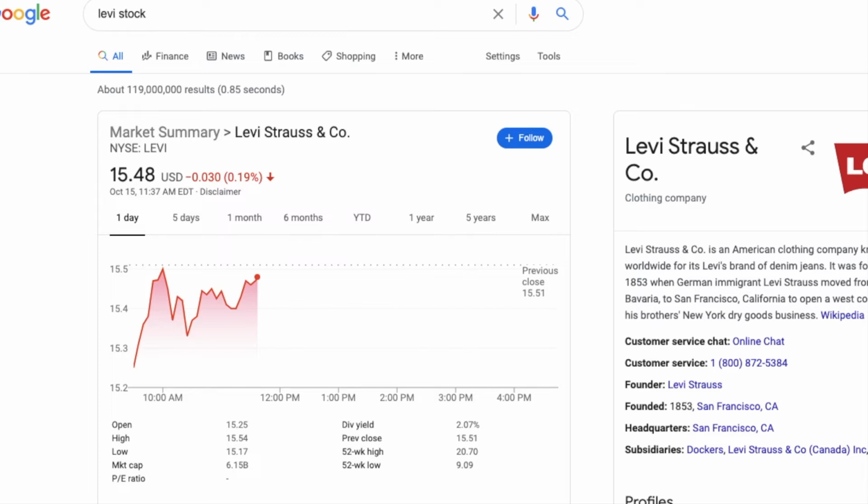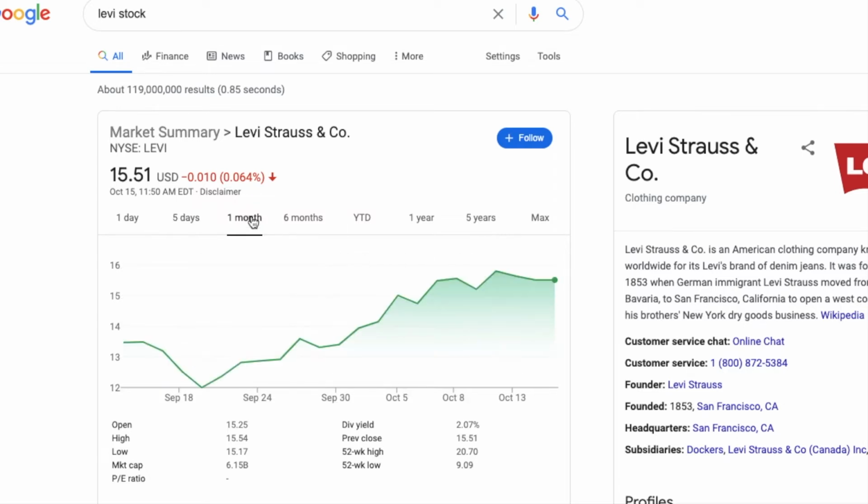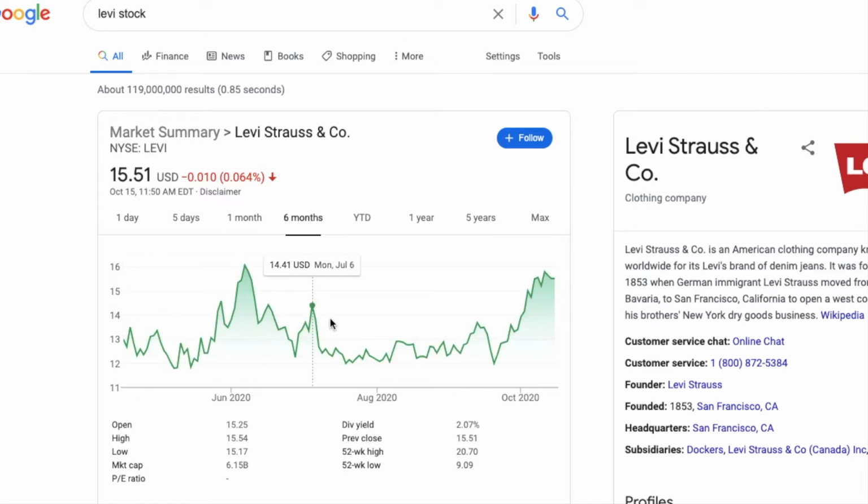Levi down 3 cents today, or down about 0.2%. And the last 5 days, it did have this pretty high spike, but then it came off that high. 1 month, beautiful uptrend. 6 months in the green. You could see it soaring here.